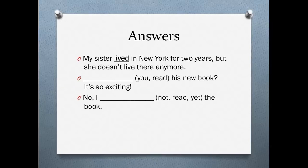Let's look at the answers. For the first one, my sister lived in New York for 2 years, but she doesn't live there anymore. Notice that you see here the expression for 2 years. That does indicate a length of time, and a lot of times with since and for, we use present perfect. But that's only when the action began in the past and is still happening now. My sister doesn't live in New York anymore, so we use the simple past. We also have a specific time, for 2 years, so we use the simple past and not the present perfect because we know when it happened.